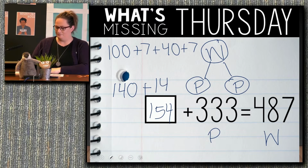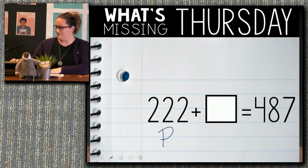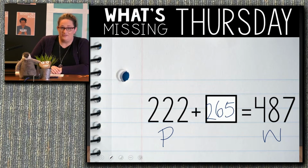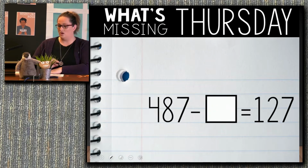Let's try another one. What do we know? 222 is a part. 487 is a whole. Go ahead and solve. Well, I'm going to just subtract in my head because I don't have to regroup for this one. 7 minus 2 is 5. 80 minus 20 is 60. And 400 minus 200 is 200. So my answer is 265. Did you get the same answer? Nice job. All right. What do we know?